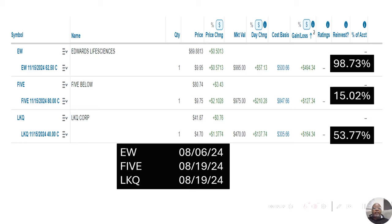We also have Five Below. Now, Five Below was just bought 2 days ago. This is Wednesday, it was bought on Monday. Five Below was bought for $847.66. It's already up to $975. That is a 15.02% return.